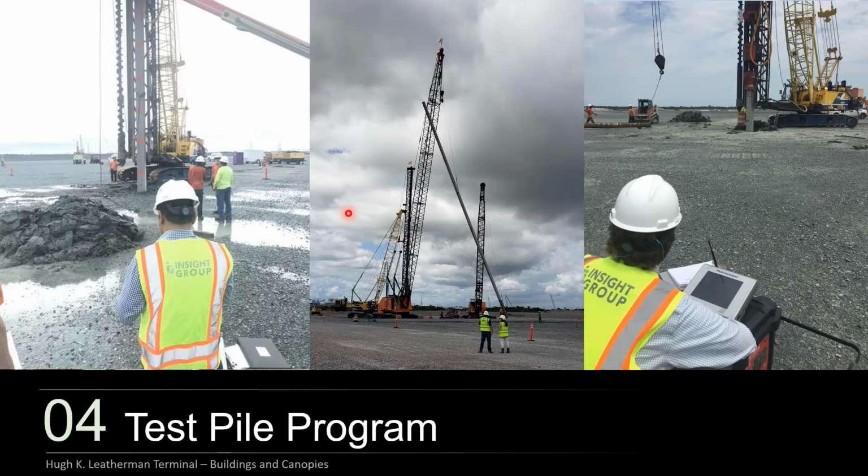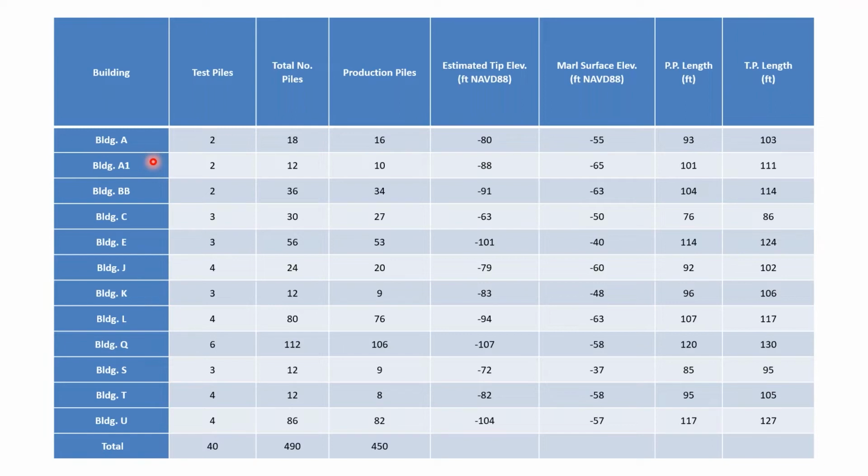And due to the site variability and the geotechnical challenges, project specifications required that a high strain dynamic testing program be performed. And accordingly, about 40 pre-production piles were tested both during initial drive and during a 14-day restrike event. And this chart shows a building-wise distribution of the number of test piles, the estimated pile tip elevations, and their corresponding lengths. So for example, building U, there were 4 test piles, and each test pile was about 127 foot long.